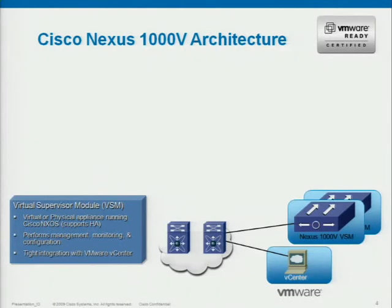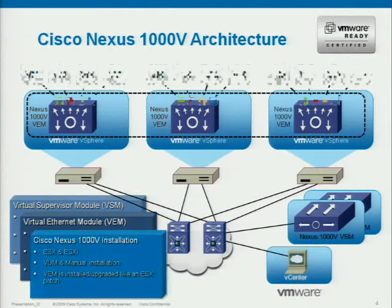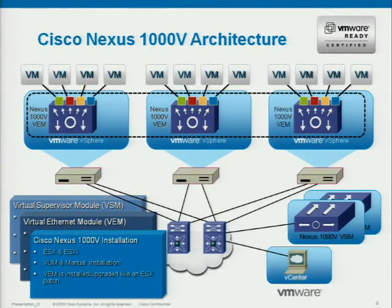Okay, what does that mean? That means that the network now knows about vMotion when it takes place because we get it directly from vCenter server. The second component is what we call the virtual Ethernet module. This is a piece of Cisco software running in the kernel of the VMware hypervisor, providing the switch ports for all of the virtual machines.